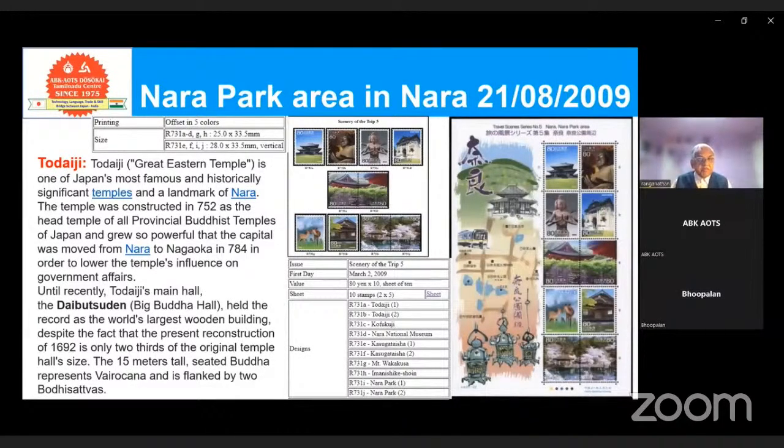It is one of Japan's most famous, historically significant temples and a landmark of Nara. The temple was constructed in 752 as the head temple of the provincial Buddhist temples of Japan and grew into such a powerful institution that the capital was moved from Nara to Nagaoka in 784 in order to lower the temple's influence in government affairs.